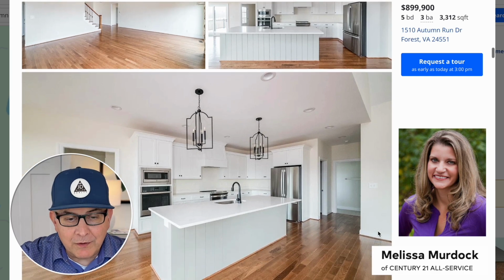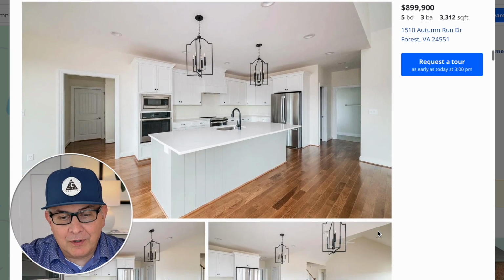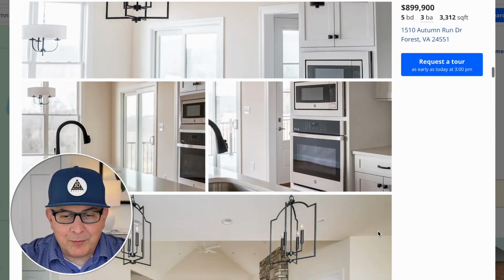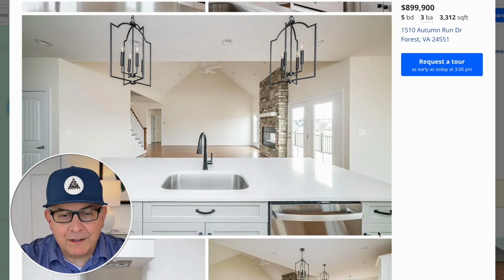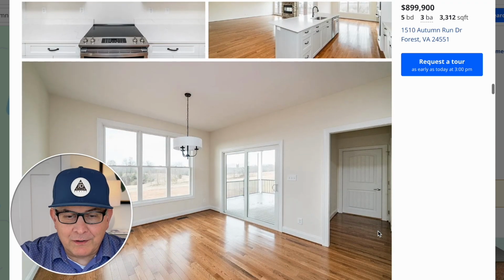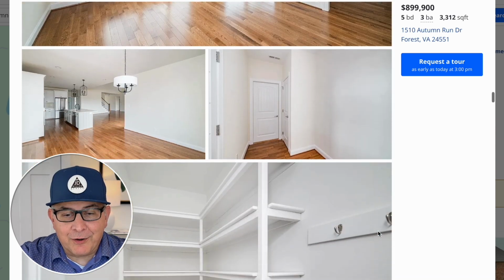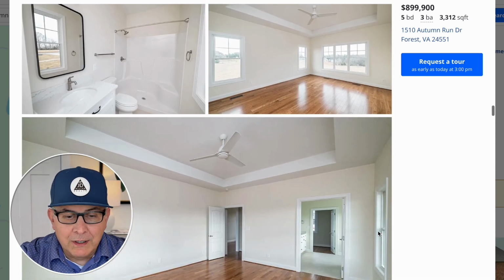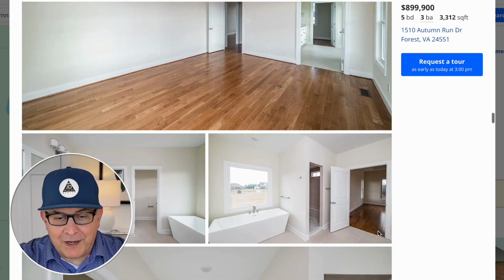We have double ovens. I don't know if you catch that right there, but double ovens. I know it's a luxury, but it's really nice. The countertops are clean. The cabinets are nice. Tiled backsplash there. Extra eating area off on the one side, which goes out to the other balcony. Oh, and here is the primary bedroom and bathroom.